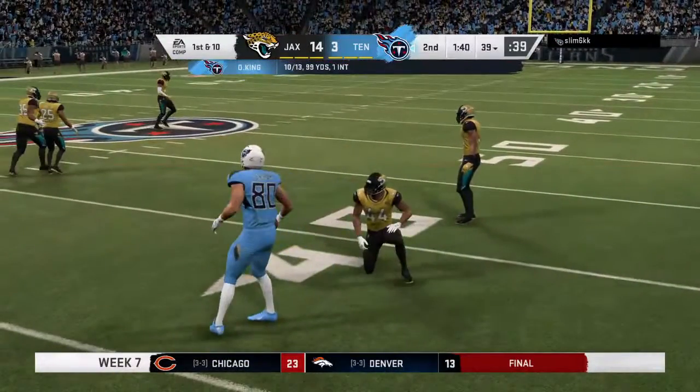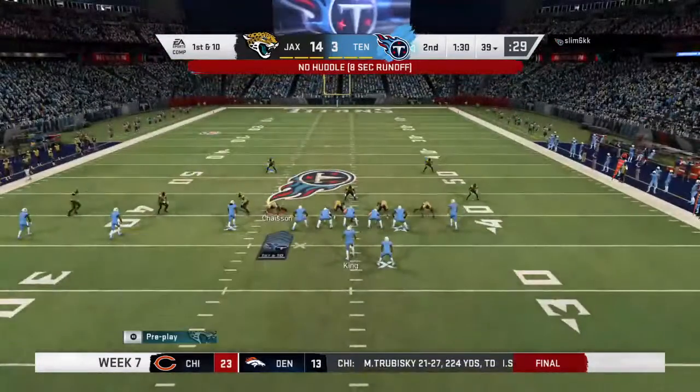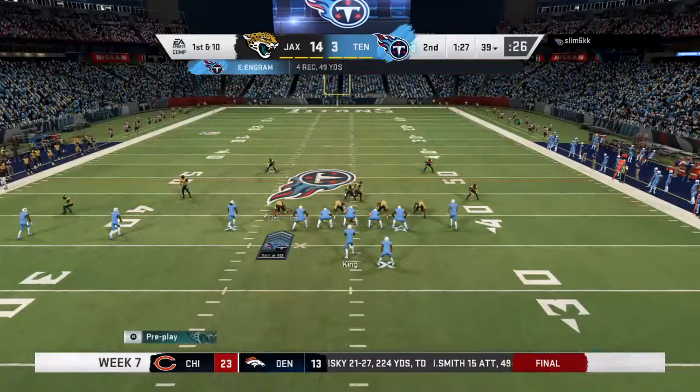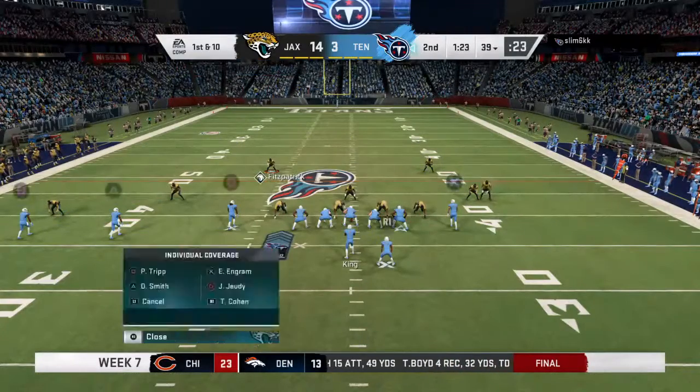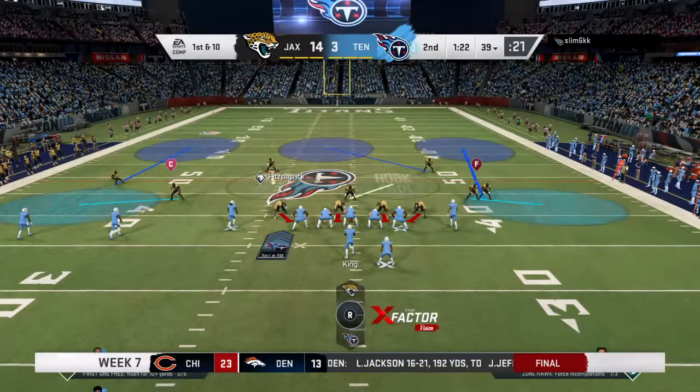And he gets this one just shy of the 40. They'll mark him down at the 39. The Titans get 14 yards there and move the chains as well. First and 10 at the 39-yard line.